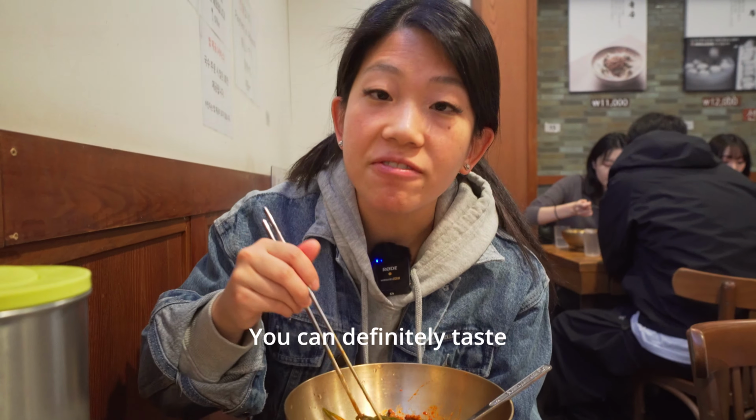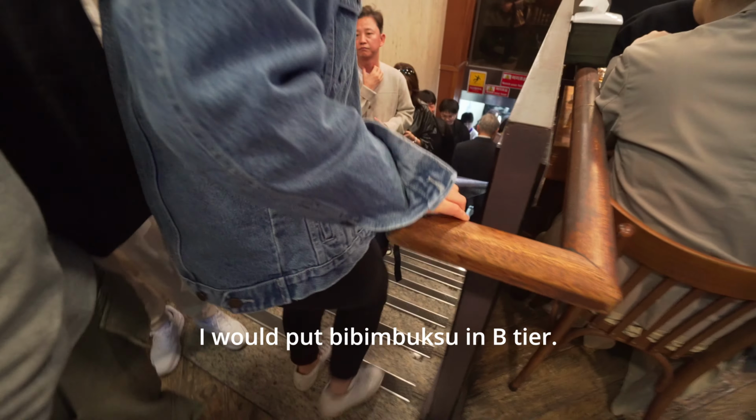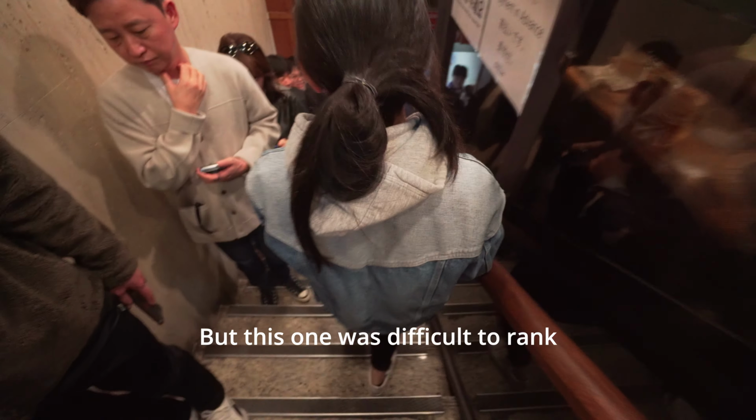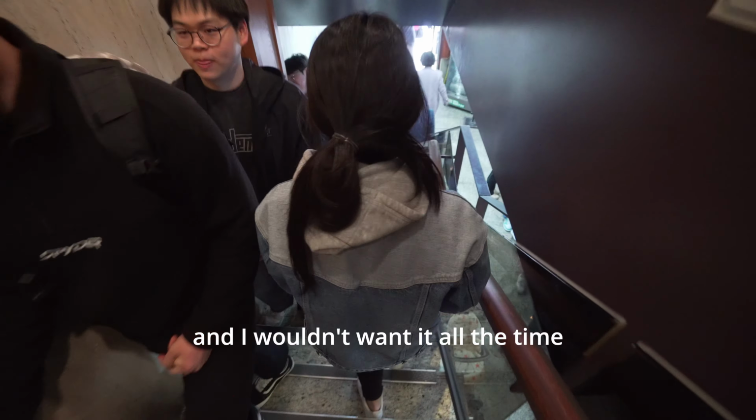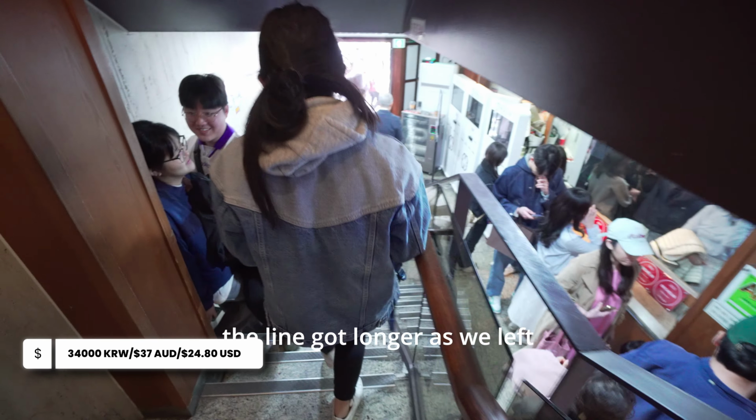Been pretty satisfied with the food. These cold ones are also not bad. They're quite refreshing, a bit spicy. You can definitely taste the sesame oil as well. I'd put bibimbapsu in B tier, but this one was difficult to rank because it's yummy, but I couldn't finish the whole dish and I wouldn't want it all the time. We were pretty lucky because the line got longer as we left.